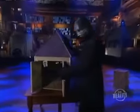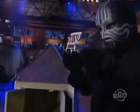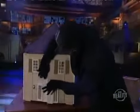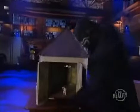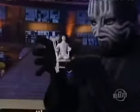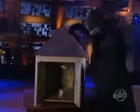What's this? A tiny rocking chair. He places the chair back inside the house and closes the door. A little abracadabra. The doors are opened. And somehow a tiny doll has materialized in the chair. He places it back inside the house and closes the doors.